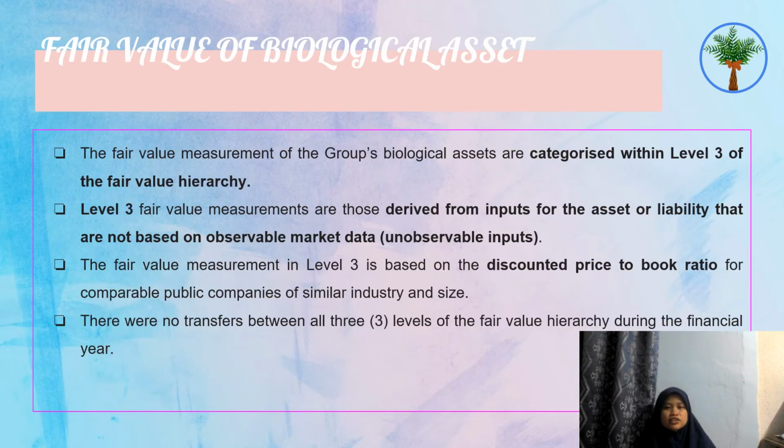Okay, so the fair value measurement of IOI Group biological assets is categorized within level 3 of the fair value hierarchy. The fair value measurement is thus derived from inputs for the asset and liability that are not based on observable market data, called unobservable inputs. The fair value measurement in level 3 is also based on the discounted price to book ratio for comparable public companies in industry or size. The financial statement also states there were no transfers between all three levels of the fair value hierarchy during the financial year.